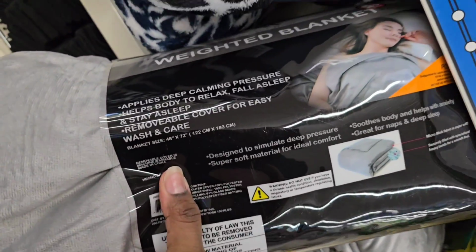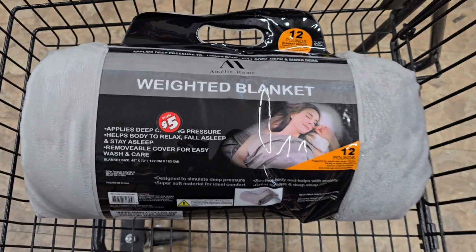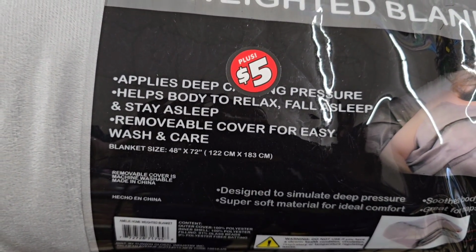You guys, this is a weighted blanket. I was totally blown away. So I took it out. Look how big it is in my cart. I wanted to take a closer look at it. First of all, the $5 price, amazing.